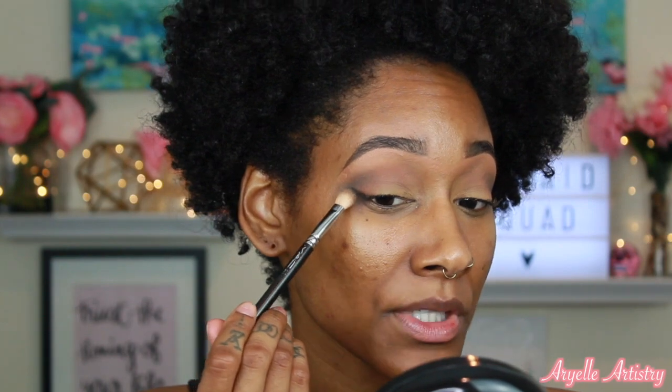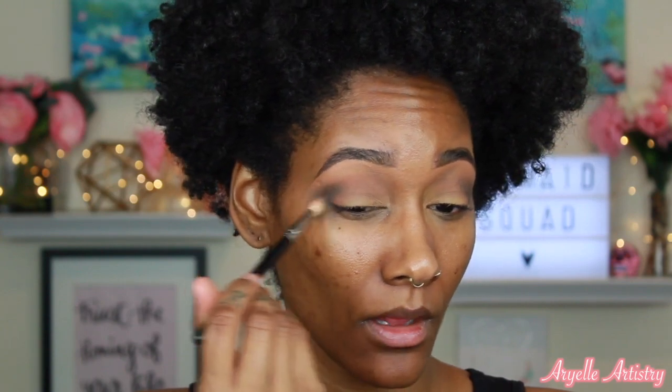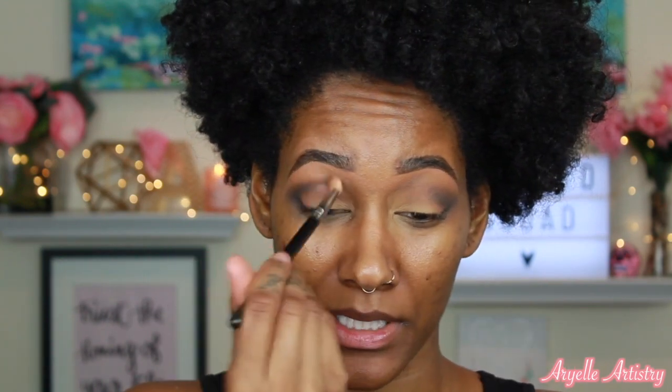So I just dipped it back in one more time, and I'm going to go over here. And when I dip it back in, I always start here from the bottom like I did before, and then I go up. And I'm not going to drag it too far, but I do want it blended like a gradient.